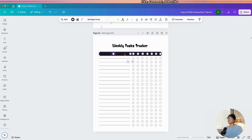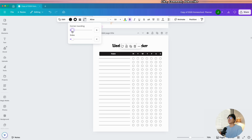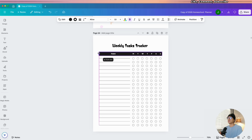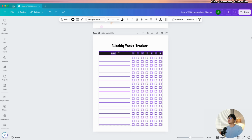I'm going to do this and change the font colors to white. And then I'm going to put a rounding on the box here of 10. And I think that looks a little bit softer, a little bit nicer. Let's extend this more. And then what I want to do is I kind of want to bring this a little bit up.